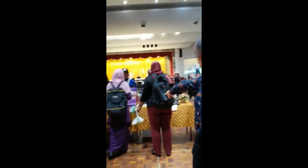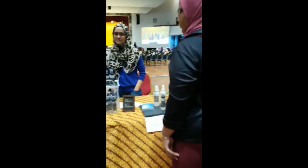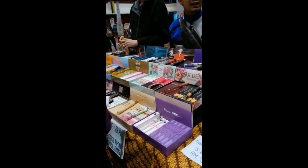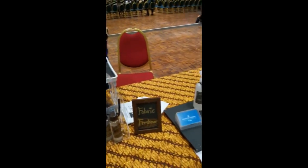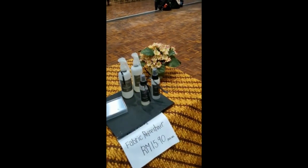There are many stores here, and one of the stores is selling perfume, which we can spray on our body or on fabric. They have different flavors here, and the price is quite reasonable. This one is the fabric freshener.